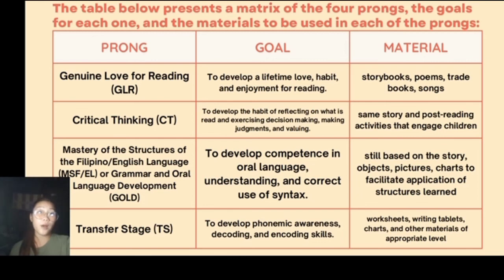And the last prong is the transfer stage, or TS. Its goal is to develop phonemic awareness, decoding, and encoding skills. The materials used will be worksheets, writing tablets, charts, and other materials of appropriate level. So, mao na siya. Look at the table, guys.